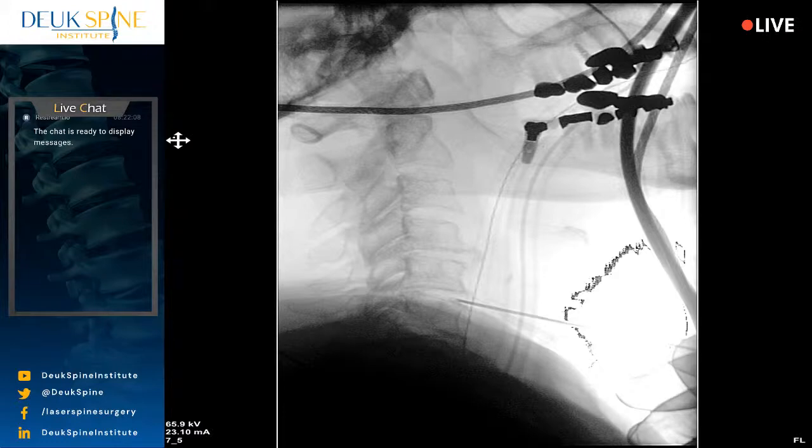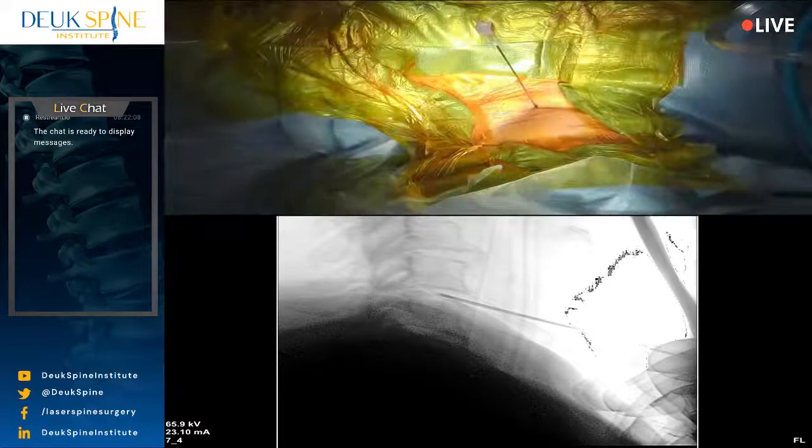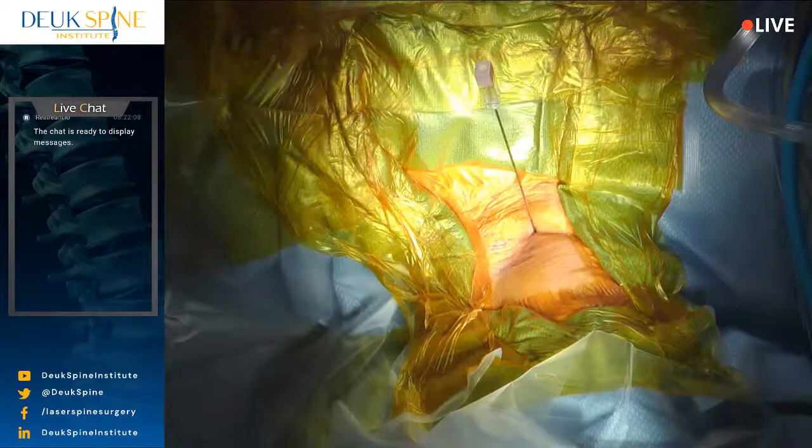All right, shot. Good. Okay, so this is how this advanced technology starts, with a needle access to the disc.